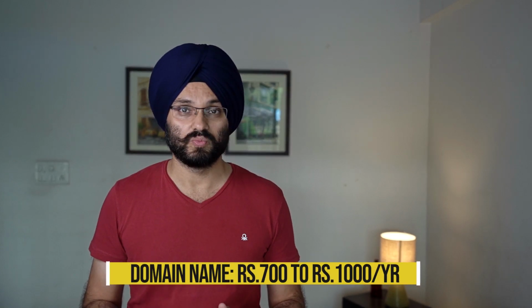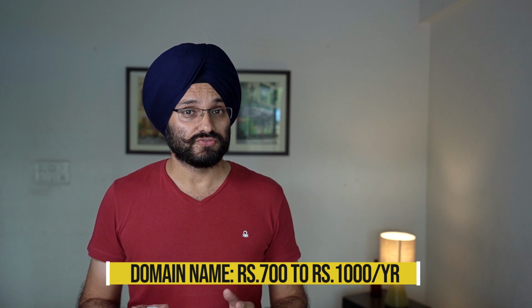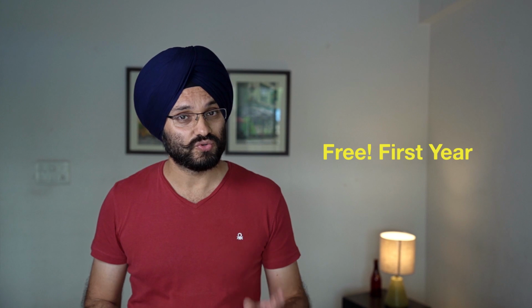And the third one is the domain name. The domain name could be anywhere from 700 rupees to 1,000 rupees. But when you are setting it up for the first time, most hosting providers will provide this domain name free for the first year. Remember, for the first year. From the next year onwards, you will have to pay 700 to 1,000 rupees per year.